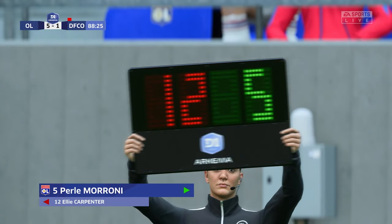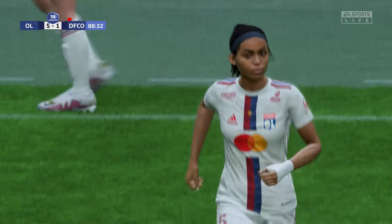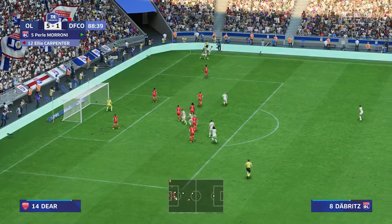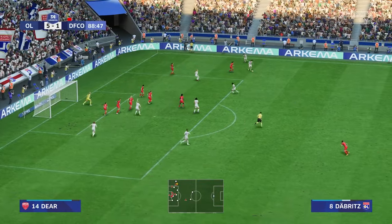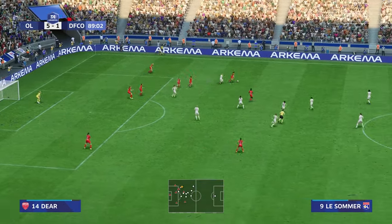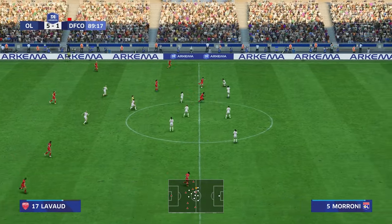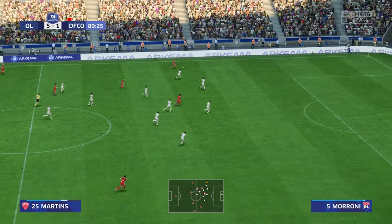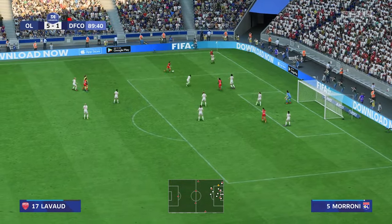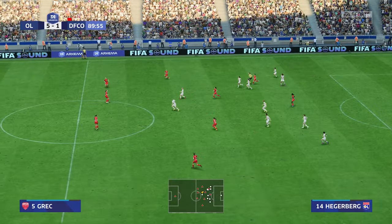Substitution time it is here. And short it is. Well, that is how to nullify the opposition. And strong play here. Roselor Borgella. Martins. And room now out on the wing. Lavaux. That's really good and effective physical play. Racing forward, trying to catch them out.